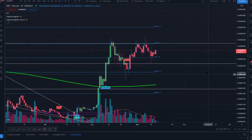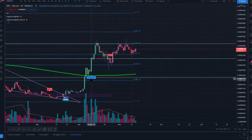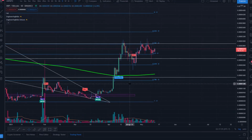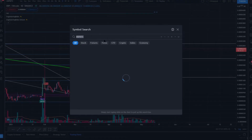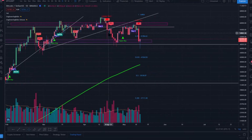And so XRP could have some more dips moving forward, although we are still looking long-term quite bullish with the moon and cloud buy and above the 200 MA. And so speaking of Bitcoin, when we consider the price of Bitcoin against USDT on the Binance chart, we can see lots going on here.